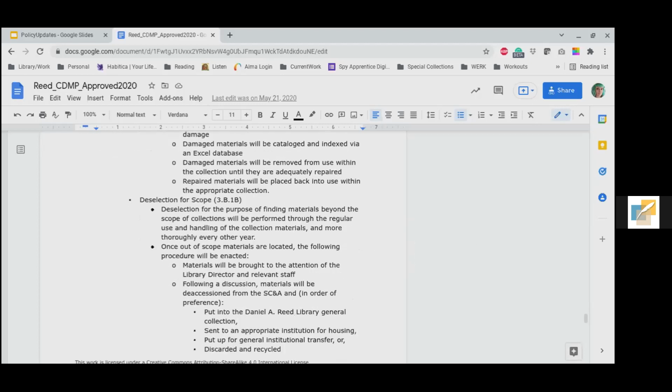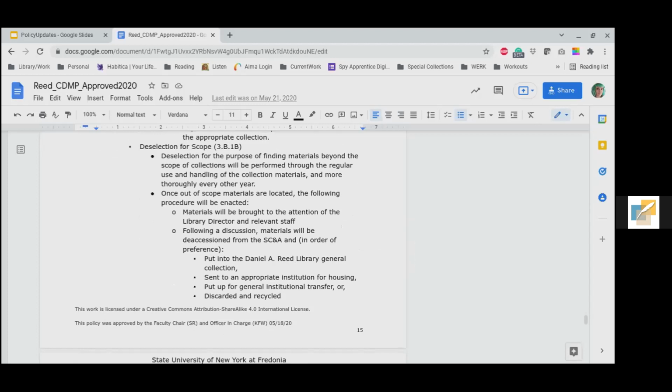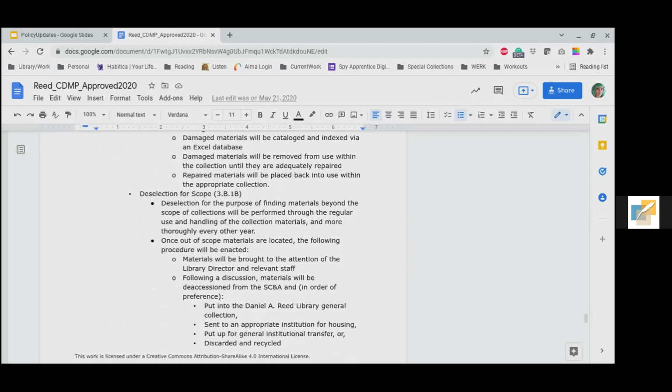There are professional ethics and things, which get referenced a lot in this section as well, as far as deselecting for damage, deselecting for other things, what we do with these materials once they're deselected. Like, do you prioritize institutional transfer? Are you prioritizing recycling, or repurposing?